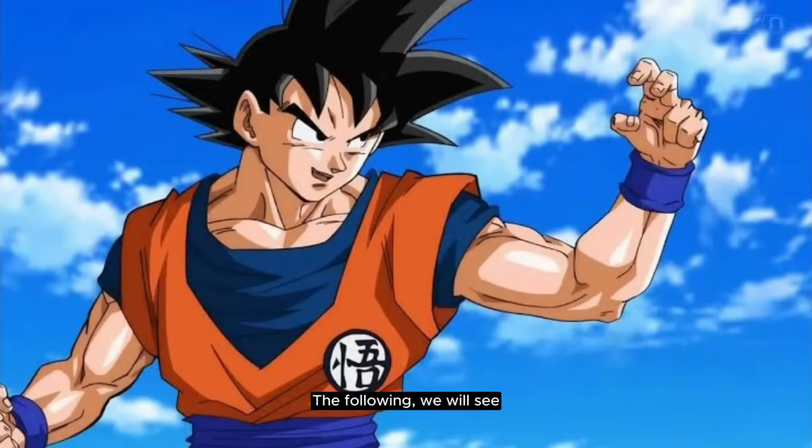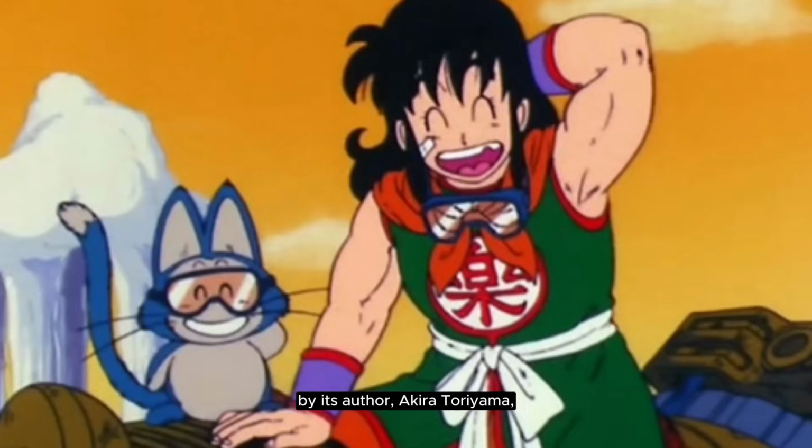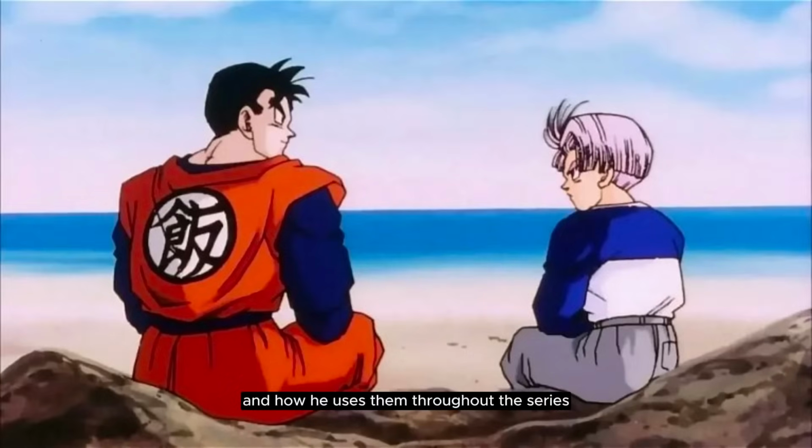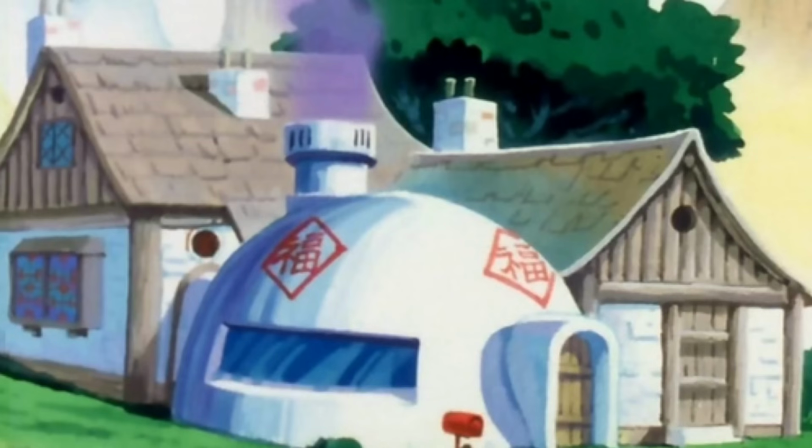The following, we will see the meaning of the kanji used in Dragon Ball by its author, Akira Toriyama, and how he uses them throughout the series, especially in the costumes of the different characters and their relationship with them.